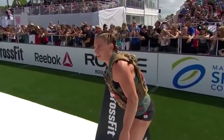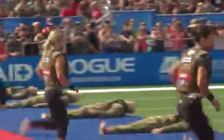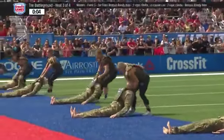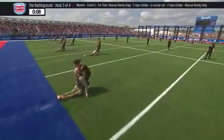Dominance in this being a longer event, and now wearing that weight vest that weighs 14 pounds. That's going to be a huge change and a game changer for this event. Third heat is underway. Time to beat belongs to Bethany Shadburn.